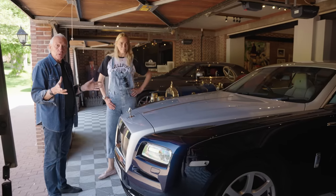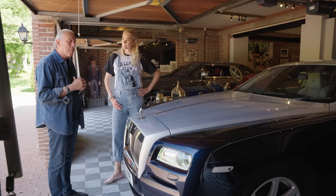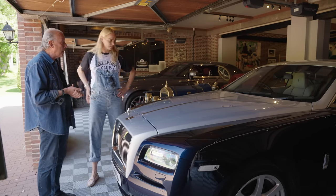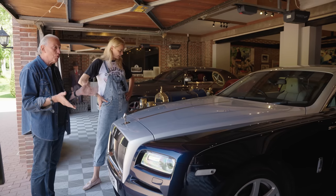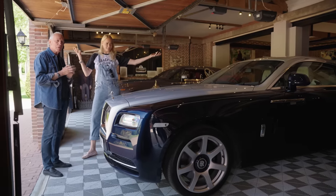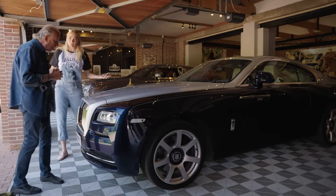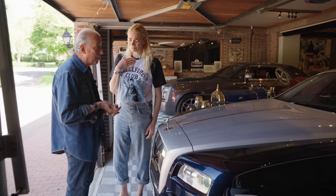I love Rolls Royces. Even when I was in my teens, I thought one day I would like to really impress my mum by having a Rolls Royce, because it was always a sort of pinnacle, a hallmark of success. Did you get one? Sadly, she died before I got my first Rolls Royce, and that's the way it goes, isn't it?